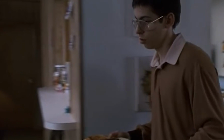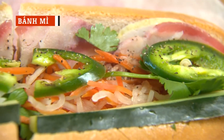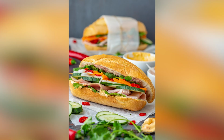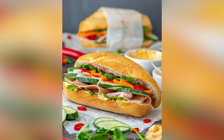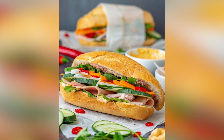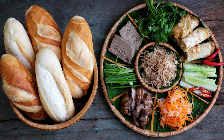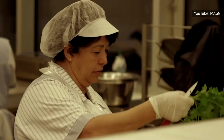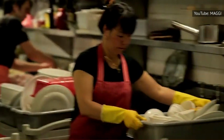A banh mi is a Vietnamese sandwich on a short French baguette. Banh mi can refer to a type of short baguette, but when used outside of Vietnam, it's generally referring to a sandwich that is filled with a fusion of Vietnamese and French flavors. There is no one singular banh mi recipe, but generally they have pickled vegetables, mayonnaise, cucumbers, cilantro, Maggi seasoning sauce, or another seasoning sauce such as a soy sauce, and a meat filling.